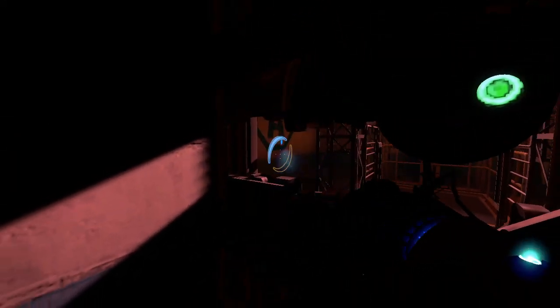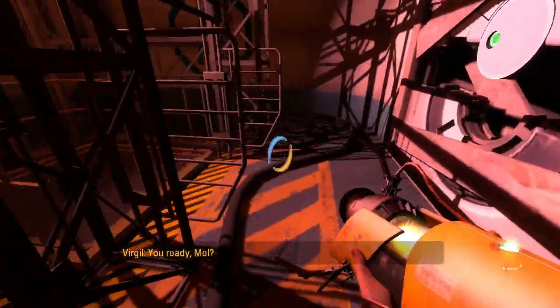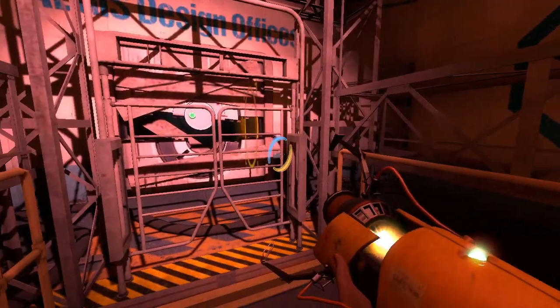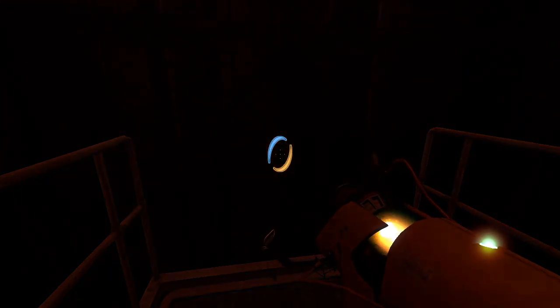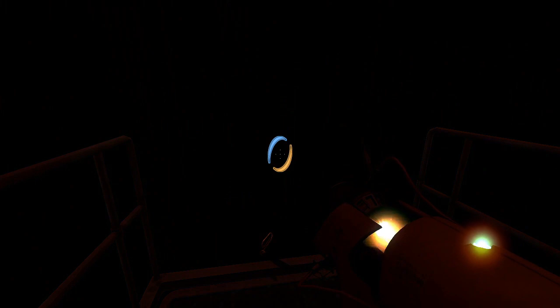Apparently you can do the dark room without the light ever turning on, which is terrifying because I couldn't see. But I still managed to get through without looking, basically. Well, without the light turning on, because I think you actually have to wait for him to say that he's going to turn his light on before he turns his light on. Jump.